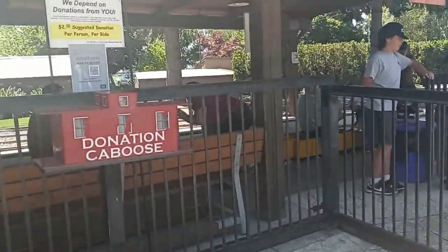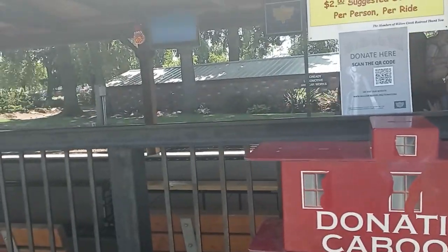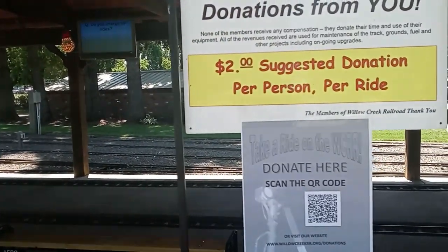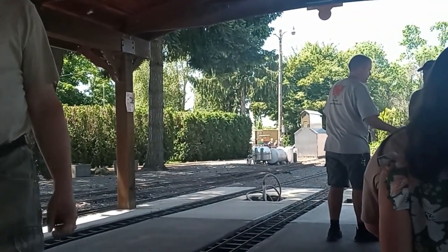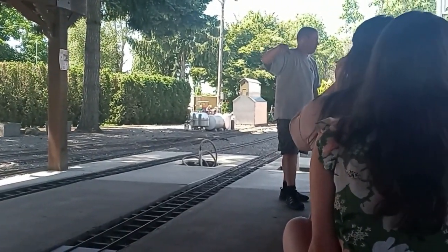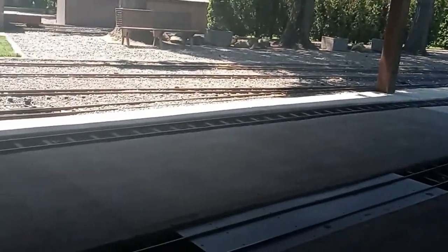Thank you for visiting Willow Creek Railroad. Your donations are gladly accepted, as we do not receive any portion of the main gate receipts. Almost all of our operating revenues come from generous donations from people like you. Model Railroad, not an amusement park ride. For safety, you must follow the safe riding rules posted on the sign at the entrance of the station. If you break any of these safety rules, you may be asked to leave. To summarize the safe riding rules, follow train crew instructions at all times.